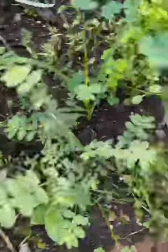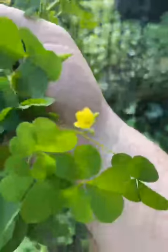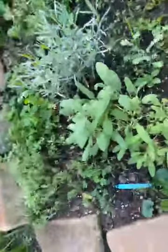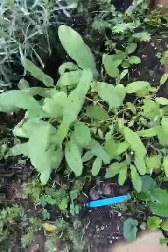And then over here, well, I'm gonna be pulling weeds for part of this garden tour. This was all edible when I was a kid, and it probably still is. I just no longer have the desire to eat these things. Look how cute the little yellow flower is. My chickens will love it. And I'll be pulling some sage. That's sage.